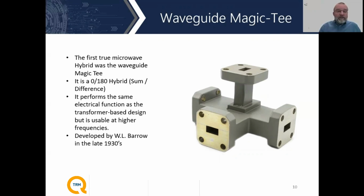Back in the 1930s, Barrow developed what is now referred to as the Magic T. The Magic T is a 0-180 hybrid, very similar to what was in the telephone and the lumped element part, except it applied to waveguide. So this is an ingenious mechanical device that allows that same functionality to happen in waveguide.